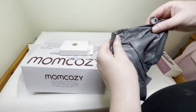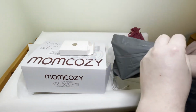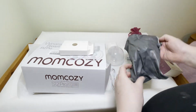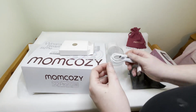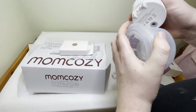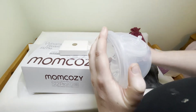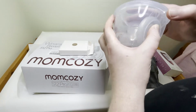Here's a nice little bag. It is waterproof, so I suppose if you did have milk in it, it would keep it secure. Charging cable, as with everything, USB-C these days. Now I don't want to. Oh, that just pops off quite nicely, to be honest. And then that looks like you could empty it from there.